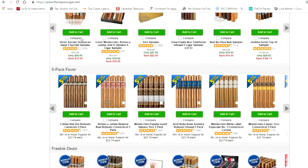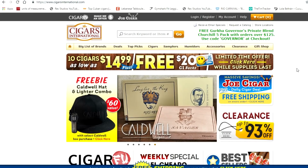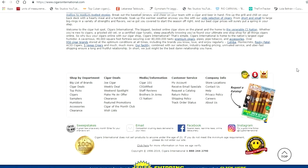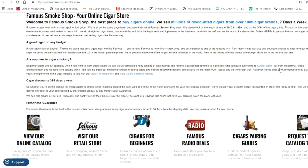And to go along with that, if you're looking at Cigar International and they don't have what you want, you go to Thompson. If Thompson doesn't have it, you go to Holts. Just that quick, at the tip of your fingers, you can switch in seconds. You can go shopping in one place in your pajamas, 24 hours, extremely convenient.